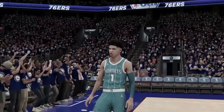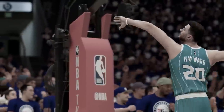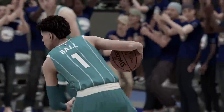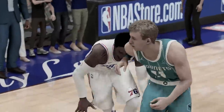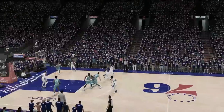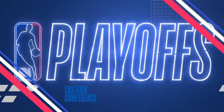Game one of the Eastern Conference Finals. The Charlotte Hornets were taken to the edge in a Game 7 showdown that nearly saw their playoff hopes lost in the blink of an eye. With more motivation than ever, they are now poised to show their A game against the 76ers. The Eastern Conference Finals, coming up next.